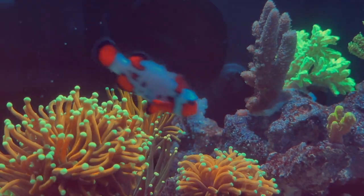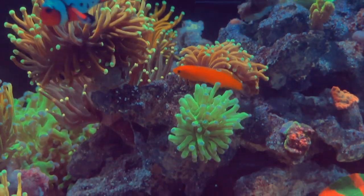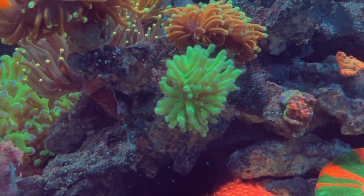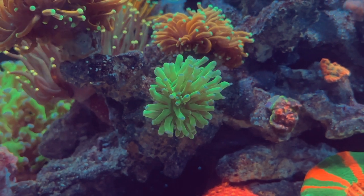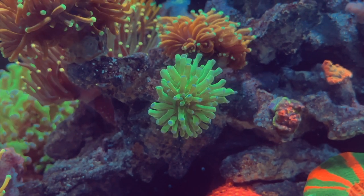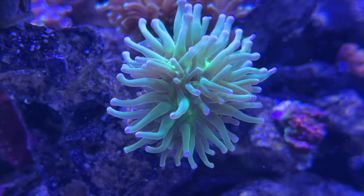I've also moved one of my torches from the top of my scape to the middle, and it is this green torch right here. I did that because I realized that the tentacles are rather short and plump, and the other torches around the area are doing great, so I can only assume that this is due to the intensity of the lighting. So it's been a week since I moved the torch, and this is how it looks right now.